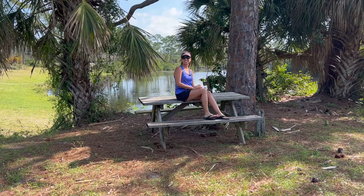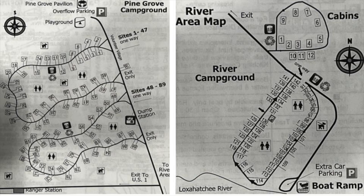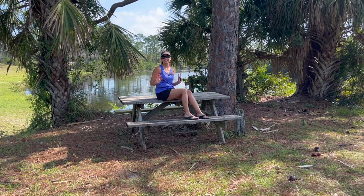Now today I am at John Dickinson State Park located in Hope Sound, Florida. This state park offers two campgrounds. There's the Pine Grove Campground, which has full hookups, and then there's the River Campground, which has electric and water hookup. This state park has so many activities to offer.